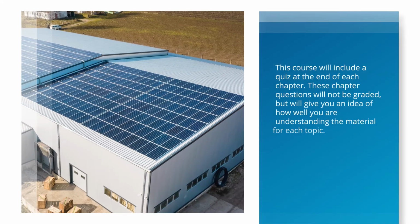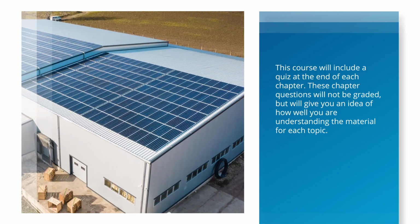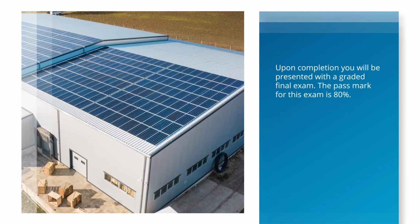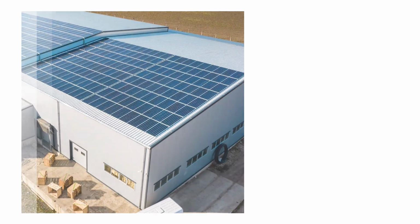This course will include a quiz at the end of each chapter. These chapter questions will not be graded, but will give you an idea of how well you are understanding the material for each topic. Upon completion, you will be presented with a graded final exam. The pass mark for this exam is 80%. Let's begin.